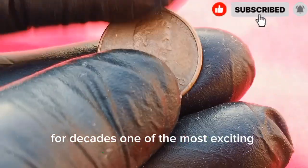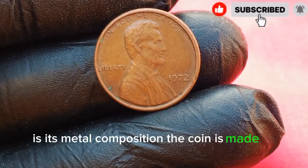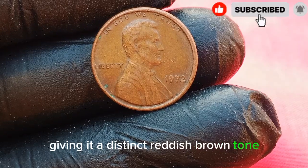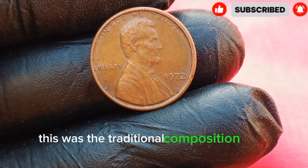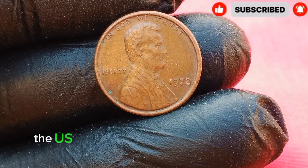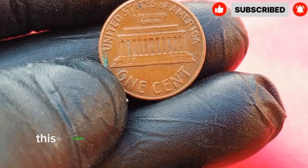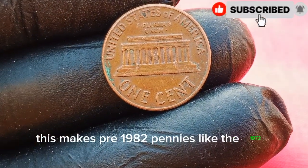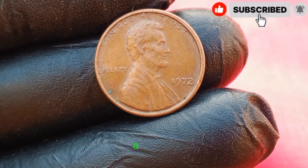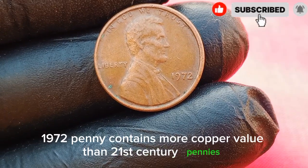One of the most exciting aspects of the 1972 penny is its metal composition. The coin is made of 95% copper and 5% zinc, giving it a distinct reddish-brown tone. This was the traditional composition used since 1909. But due to rising copper prices, the U.S. Mint eventually changed the penny to mostly zinc in 1982. This makes pre-1982 pennies like the 1972 version richer, heavier, and more valuable in metal content. A single 1972 penny contains more copper value than 21st century pennies.